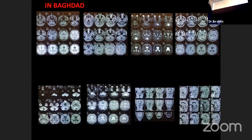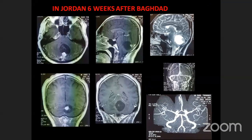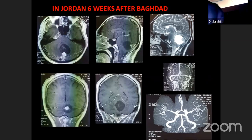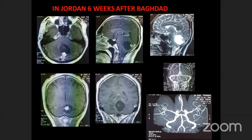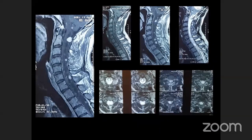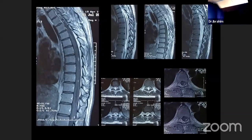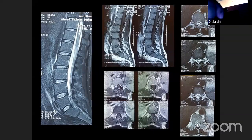So this is the rest of the MRI in Baghdad. And this is our MRI in Horizon. You can see that the region has increased. And in that case, so we'll use it blue. Here it's blue. We don't use it. And even the region of the spine, the cervical lesion has increased. And the thoracic cord, they have increased. And in the lumbar area.